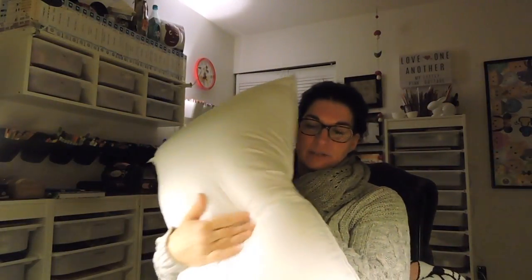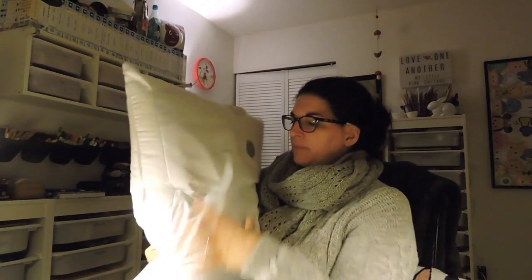But this is lovely. It's so cool. The bladder is in the back of the pillow. So the front of the pillow is just a regular pillow, and then you get this whole bladder part in the back. I've seen them on Bed Bath & Beyond, but when I went on there today they couldn't find one, so I just went on Amazon.